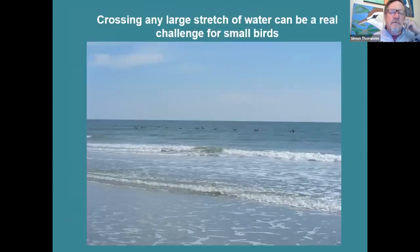And crossing oceans, as I mentioned, crossing the Sahara Desert, any of these habitats that are completely alien for species can create, you know, it's a challenge for them.